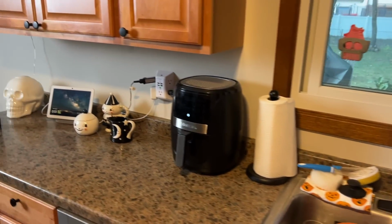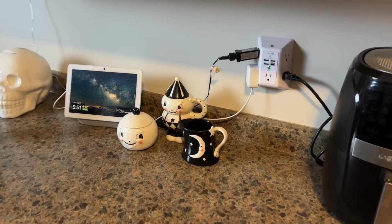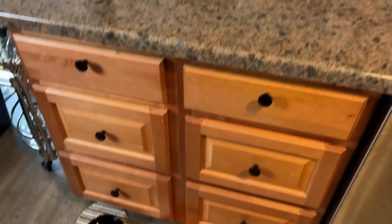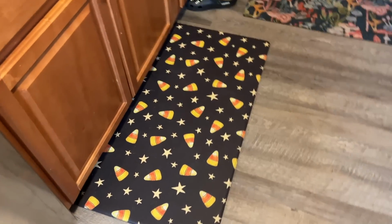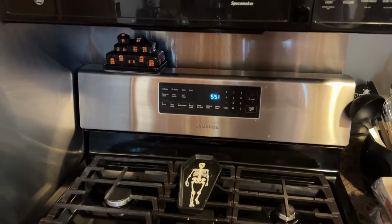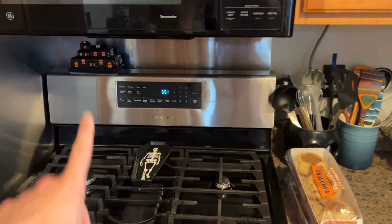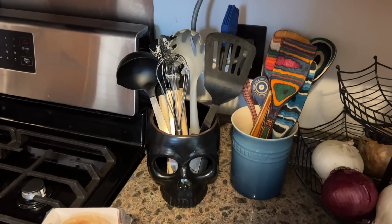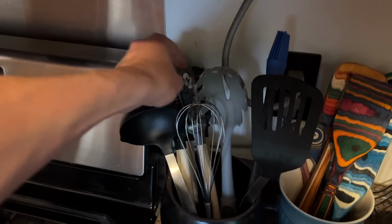Everything is matte black. We have some Luna, Joanna Parker. We have a skull candy dish all year round. Again, spooky dog dishes. We have Joanna Parker mats that we use all year. We have spooky spoon rest that we use all year. I just recently put that, as you guys know, which I'm gonna have all year round. We have this skull that holds all of our spooky spatulas and stuff.